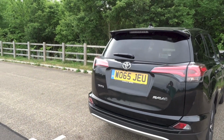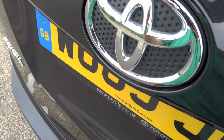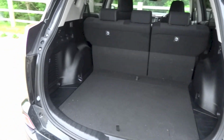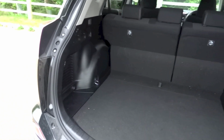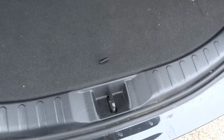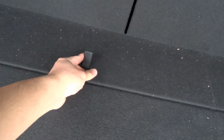To open up the rear hatch, go towards the rear hatch itself and locate a touchpad right beneath the Toyota badge. With the rear seat backs in place and the rear seat backs folded, boot space in the RAV4 is 547 litres and 1735 litres respectively. To fold down the 60-40 split folding rear seat backs, locate and pull the levers on the sides of the outer two rear seats. The same levers also allow you to adjust the angle of the seat backs.